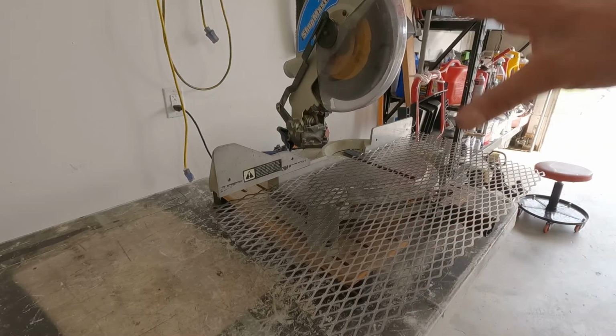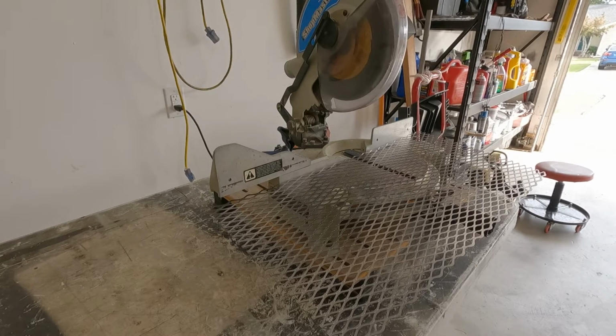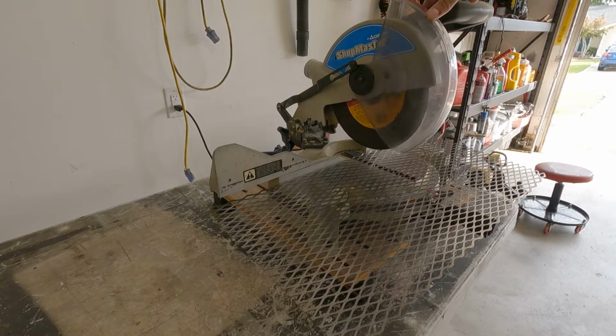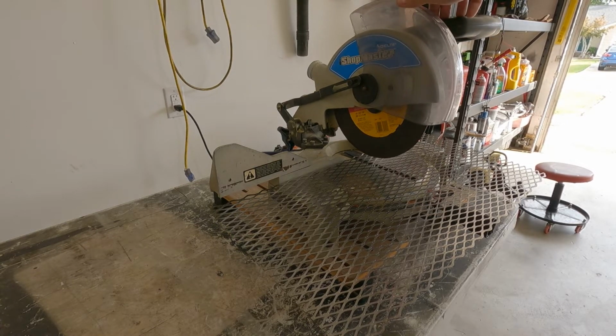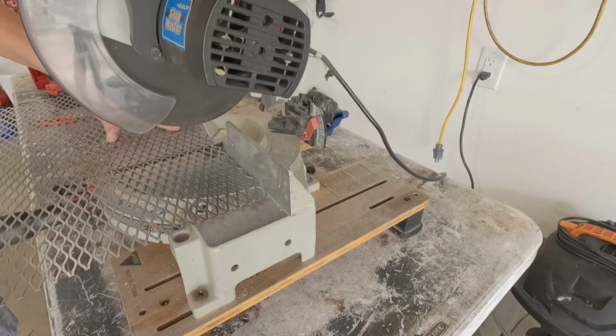So I have it marked, and I'm going to use my Delta Shopmaster saw. I use this thing a lot for good projects. Pretty good saw. The only thing about it is that it doesn't move back and forth, so it's going to get a little sketchy trying to cut this. So make sure you have a blade for cutting metal. I've already installed mine, and we should be good to go. So let's go ahead and get to cutting.